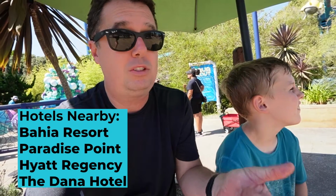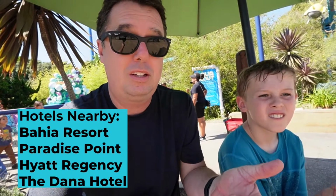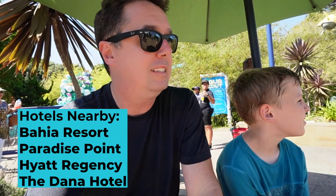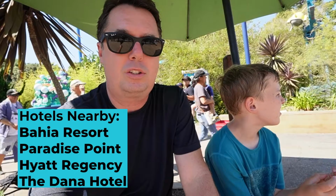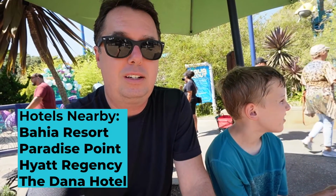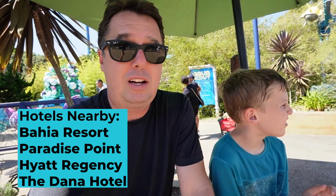I also want to point out a few of the hotels that are close by to SeaWorld. If you're visiting or just want to do a staycation here in San Diego, go check out the Bahia Resort. There's also Paradise Point Hotel and Resort. And then there's the Hyatt Regency. I think the Hyatt Regency and the Dana Hotel you can both walk to. But the other two are a little bit farther. Still a very short drive, but if you wanted to walk, I'd probably check out the Hyatt Regency or the Dana.